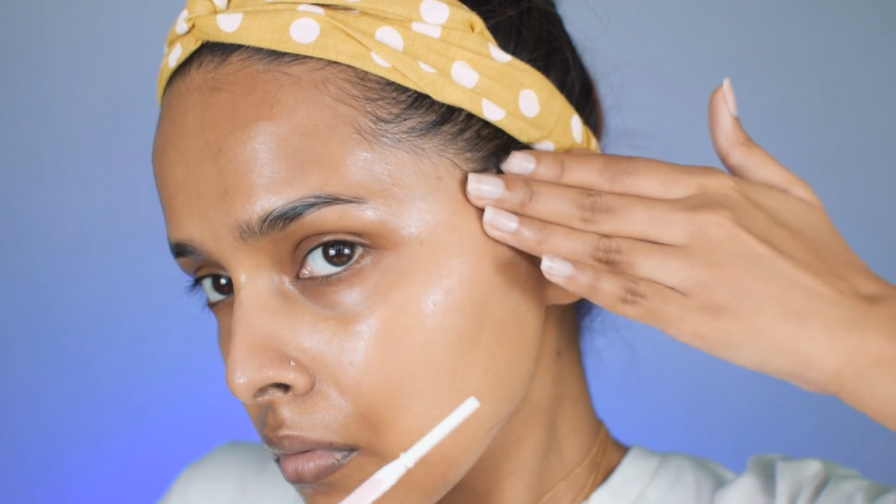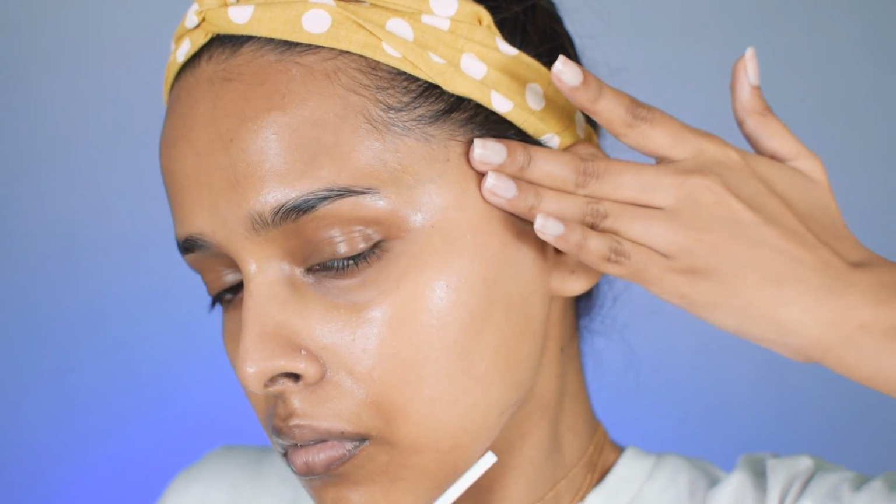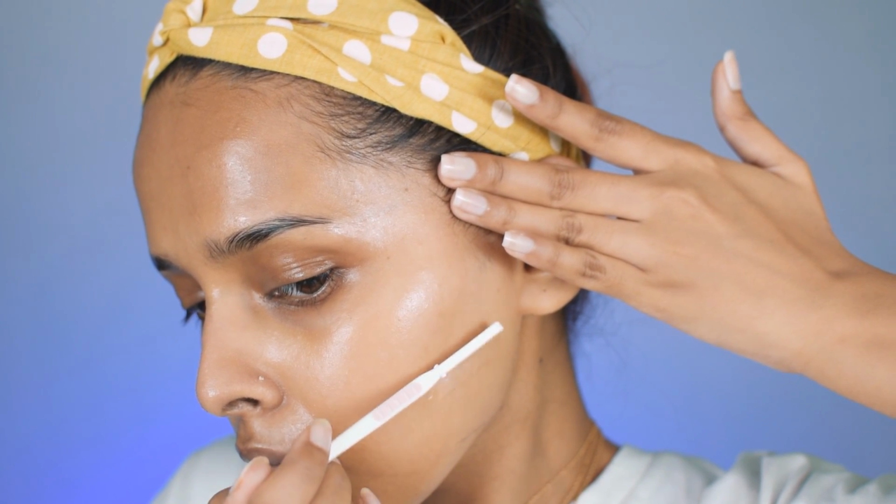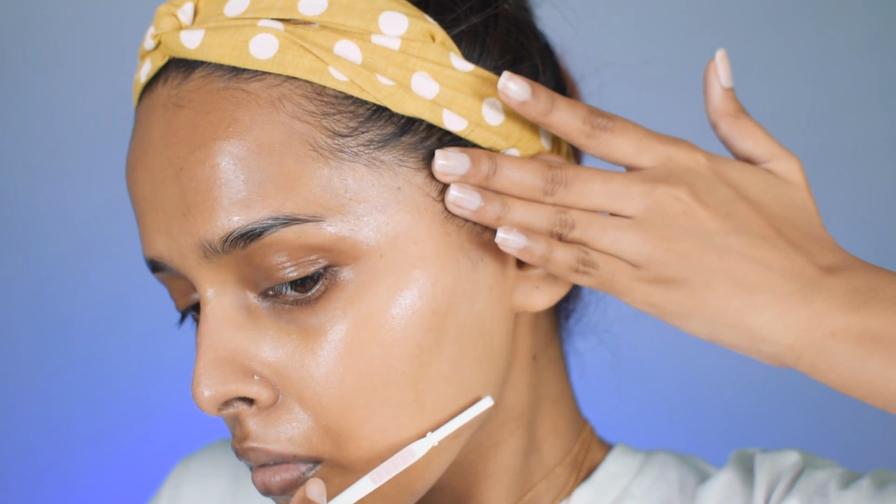Also stretch your skin in the area you are shaving. As I said, I do not have a lot of hair on my face. Also, it's been almost 15 to 16 days since I last shaved my face. Once the hair is out, you can just wipe it off with a cotton pad or sheet mask. To remove the hair from my jaw, I just tilt my head back and stretch the skin, and then I shave it out.